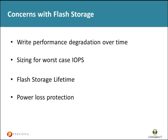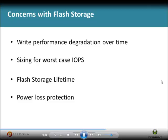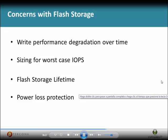So we have been working on MySQL and Flash for 5+ years now. Over time, we have seen a lot of questions coming from customers because, A, there are a lot of different types of Flash, and B, the workload varies, and there are some concerns about Flash. I wanted to list out the key concerns that we hear. The very first one is write performance degradation over time. Most of you who have seen Flash have heard the stories that out of the box, the drives look very good, and as soon as you start using them, you don't get the same performance that was claimed. So we will talk a lot about that.